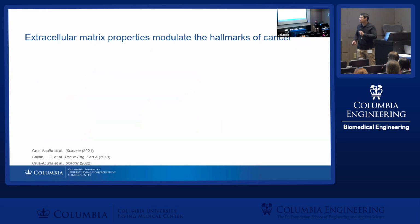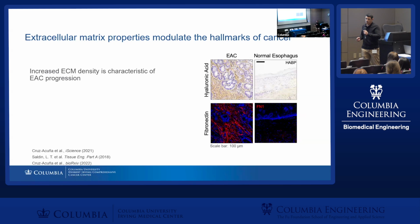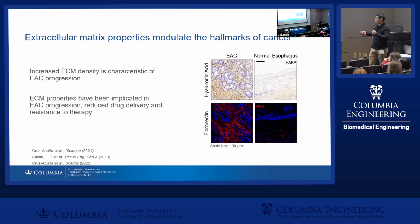Our lab, as well as other labs, have done a lot of significant studies showing that changes in the extracellular matrix properties significantly affect the progression of cancer. In the case of esophageal adenocarcinoma, we show in patient samples that the expression of different components of the extracellular matrix, such as hyaluronic acid and fibronectin, is significantly increased in the disease state as compared to the normal counterpart. What this suggests is that there are changes in the physicochemical matrix properties happening as a function of disease progression.